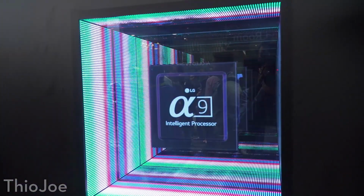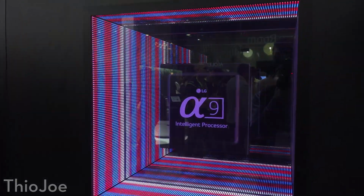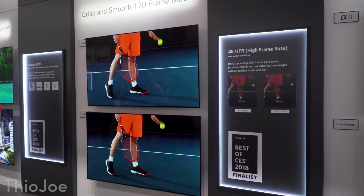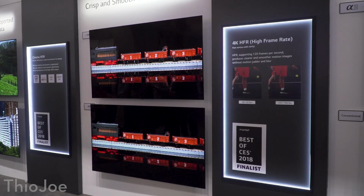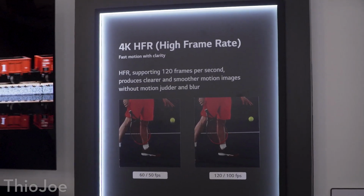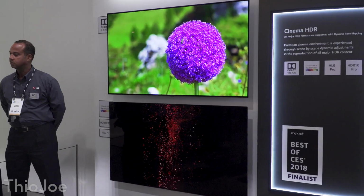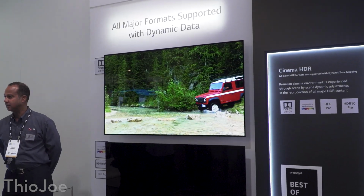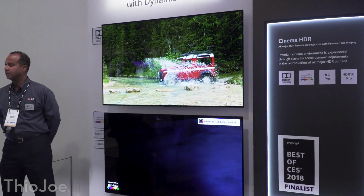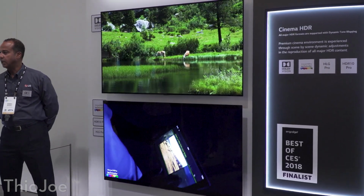Another good thing is you're going to get the A9, or Alpha 9, processor in all these TVs, and that introduces some really cool features as well. For example, one thing is 120 hertz. You don't usually see that in a TV. Sometimes you see it in a gaming monitor. I'm a personal fan of high refresh rates, so that's pretty exciting to me. I'm not sure how much content out there is at 120 hertz, so most of the time it's probably just going to be doing some interpolation or something like that, which isn't always that great, but it's 120 hertz, better than nothing. I'm really excited about that.